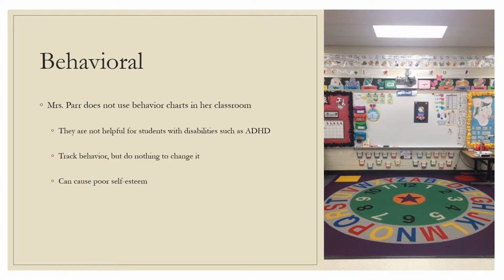One behavioral modification that stood out the most to me is not necessarily a modification or material, but rather a lack thereof. Mrs. Parr does not use behavior charts in her classroom as she feels they do more harm than good. To begin with, they are not helpful for students with disabilities such as ADHD.